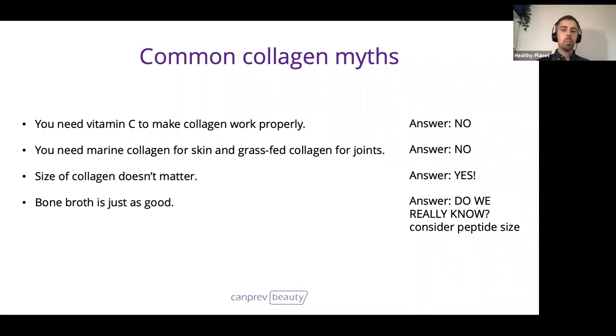Bone broth is created when we boil down animal bones for hours and hours, or in an instant pot, you can cut that down. When cooked enough, collagen turns to gelatin, which turns wobbly when it cools, okay? To get to a peptide form, we need to use enzymes to break it down, okay? So when we use enzymes, we can get collagen peptides, which we know are much more specific to the tissue than bone broth.